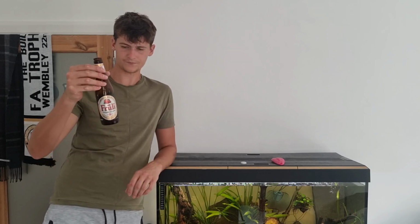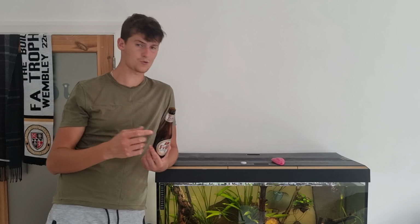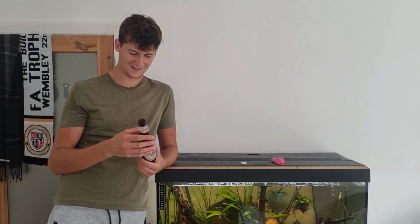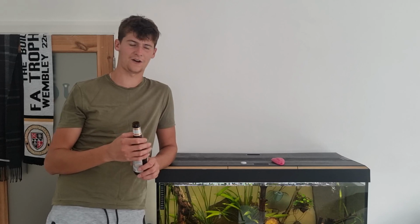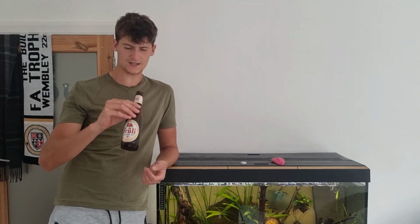But this just doesn't have the thing that I need. Plus, there's no story on the back as well. That kind of put me down. I can't wait to get on Blandford Fly. Oh, that is a god tier beer, straight up. But yeah, nothing really to say about this.